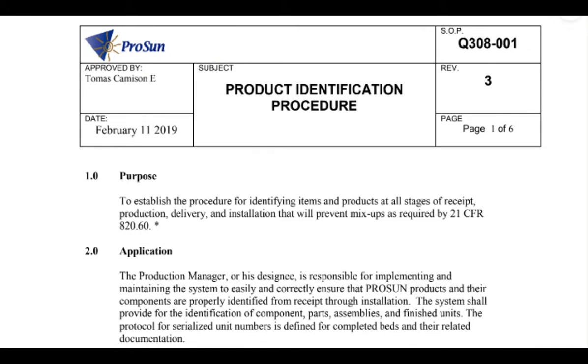We will now move on to the product identification procedure. The purpose of the product identification procedure is to establish the procedure for identifying items and products at all stages of receipt, production, delivery, and installation. That will prevent mix-ups as required by 21 CFR 820.60.